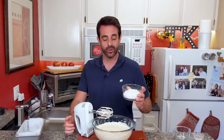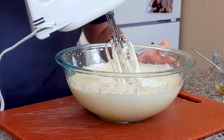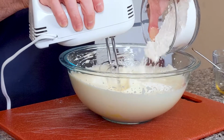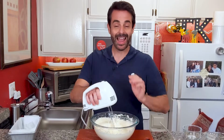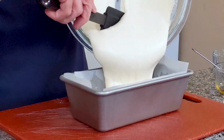If you can't find it at the grocery store though, you can make it out of all-purpose flour, a little baking powder and salt. I'll go ahead and throw the recipe down in the notes below. But we're gonna add this just a little bit at a time, and then hit it with the mixer. Just a little bit more. Throw the rest in there. And that is our batter. We can now pour it into our pan.